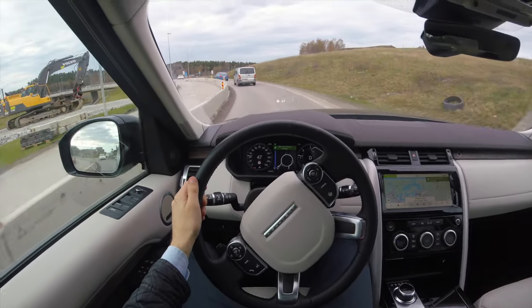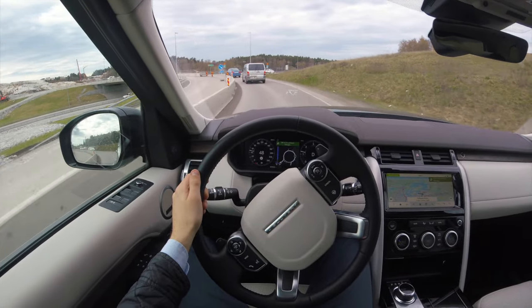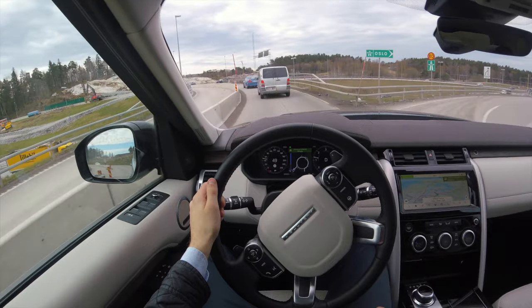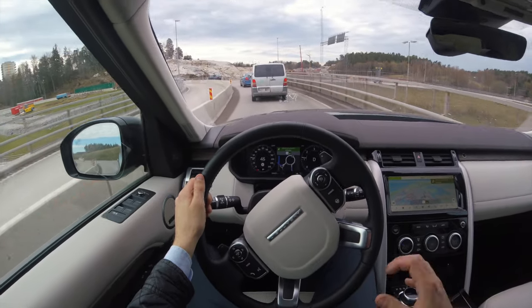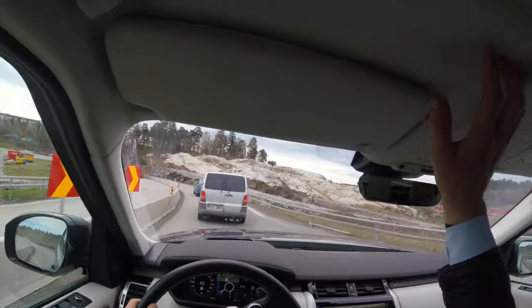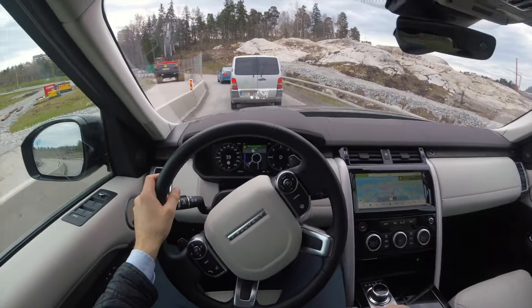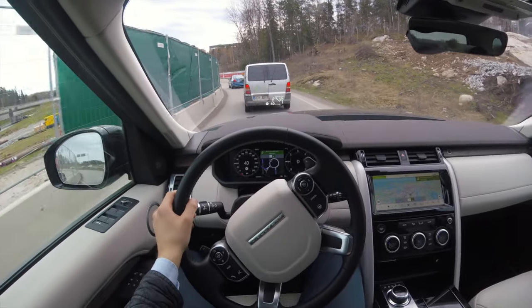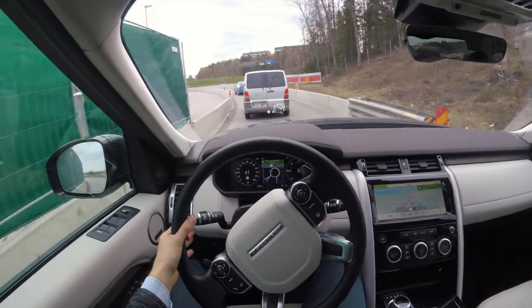Even the blinkers make a good sound, you know. It's not the typical blinker, it's a good sounding blinker. It's the small details of this car that make it. This wood here is phenomenal, and everywhere you look there's just nice materials. You don't find a lot of cheap plastic, basically.